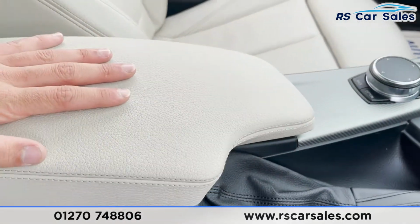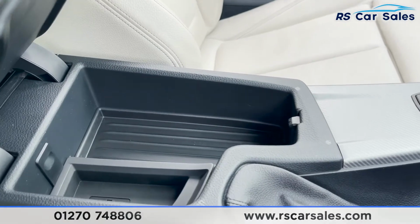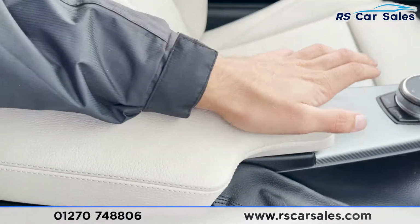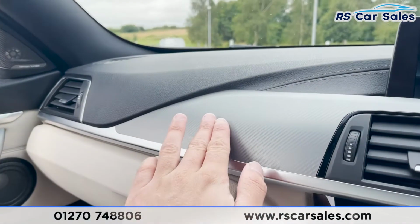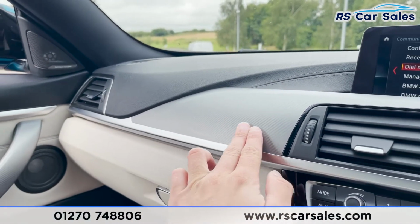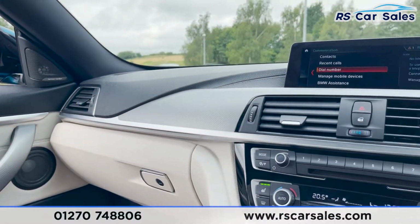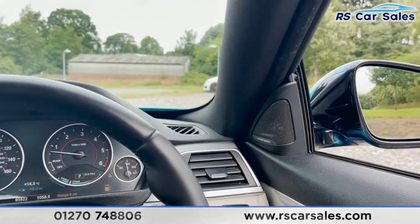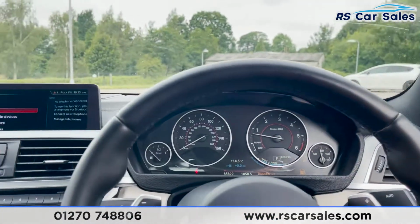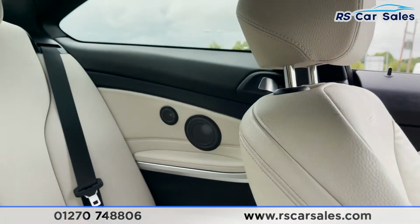And then last but not least, we do have our soft touch leather armrest, which does also double up as storage, and you can find a USB port in there as well. Now we've also got this lovely silver carbon look trim around the cabin, which looks absolutely fantastic. Now the vehicle is ready to drive away today with free next day nationwide contactless delivery, competitive low finance, a fresh service, fresh MOT, and it's also HPI clear.